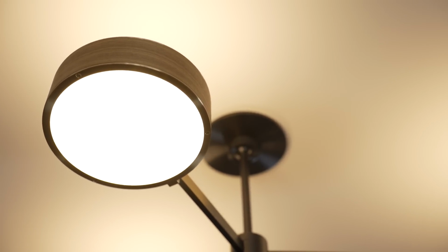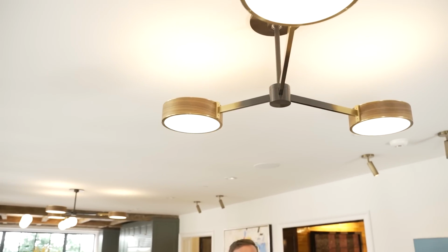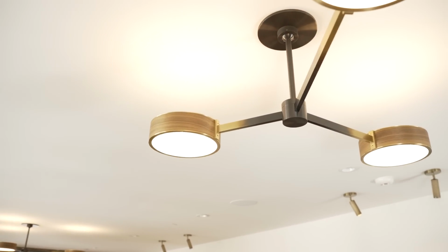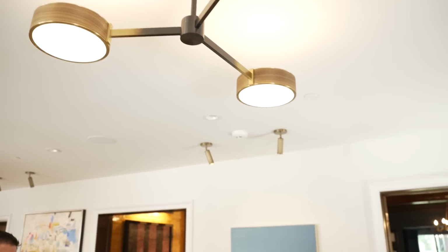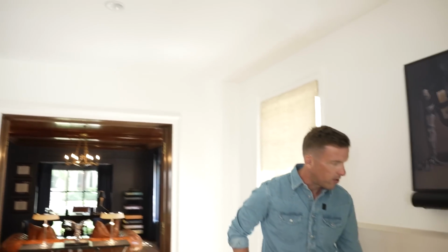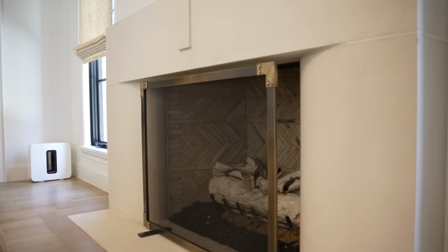And then the metal has this really cool brass ombre effect. When we had a fireplace screen made, we had the guy who made it just replicate that here. So we try to find a little detail or something that we like and then repeat it in different places.